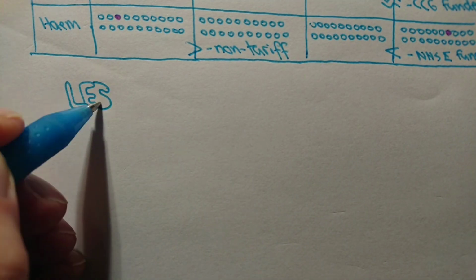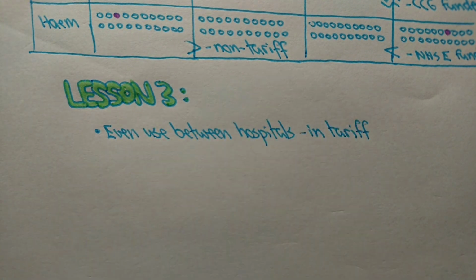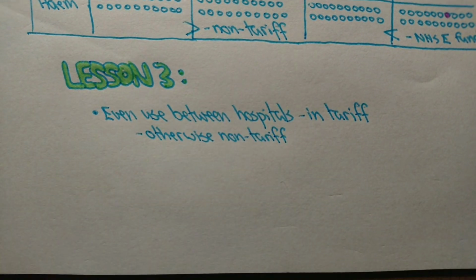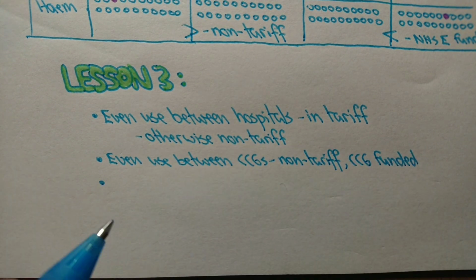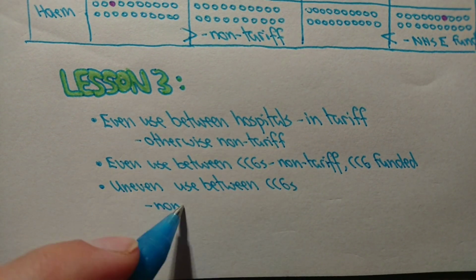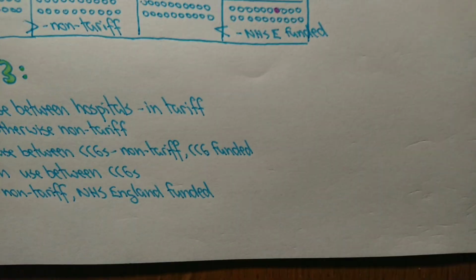So where does this leave us for lesson 3? If there's even use of a medicine for a condition between hospitals, it's usually in tariff. Otherwise it's non-tariff, and a hospital using it would get the tariff payment for treating a patient plus the cost of the medicines. If use is fairly even between CCGs, the CCG would normally be responsible for paying for the medicines. If not, it would come from NHS England.